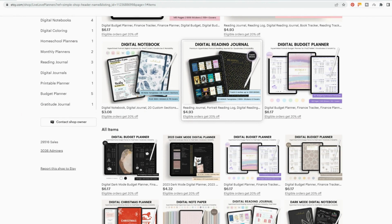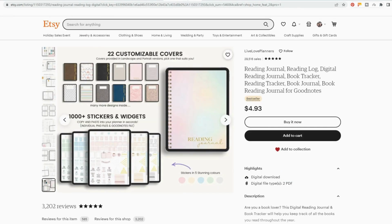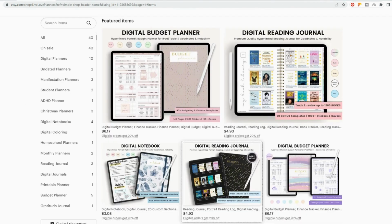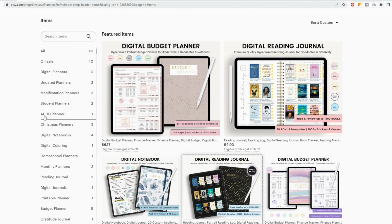And the same is true for this particular listing that has 22 customizable covers. This is a potential for 22 different listings. The same is true really for each of these different products. There's things that make them different. This one comes in all these different colors, and that could be different listings instead of just having, for example, one ADHD planner. She could have one listing for each of those colors, and she could really focus on showcasing that specific color and attracting buyers that like that color. I think that would be a huge opportunity for growth.